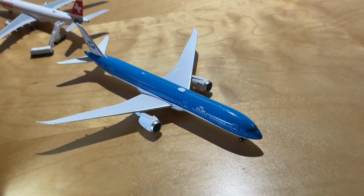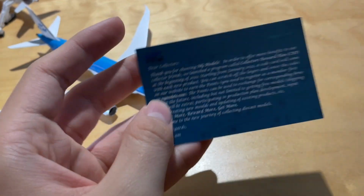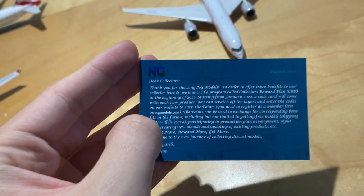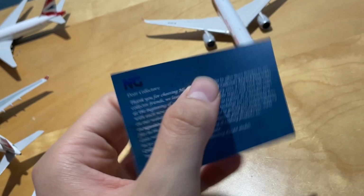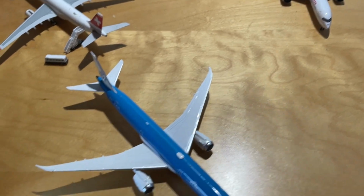And I'd just like to mention that in the box, it came with this little card. Let's see if we can get some light. This is a little card that's just telling you about the NG Models rewards program. So that came in the box.